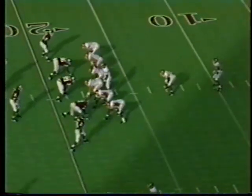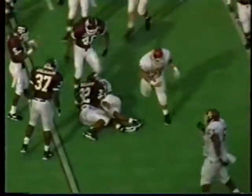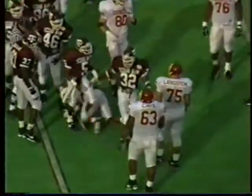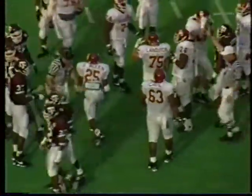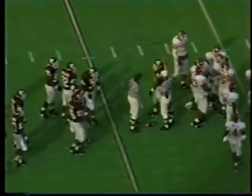All right, now they have first and 15. Two wideouts to the left, an I formation. Goes on the ground, and it's caught in the backfield. A yard on the carry by James Allen. Larry Walker, one of the first men to get there. The sophomore from Rush caught Allen after a 1-yard pickup.